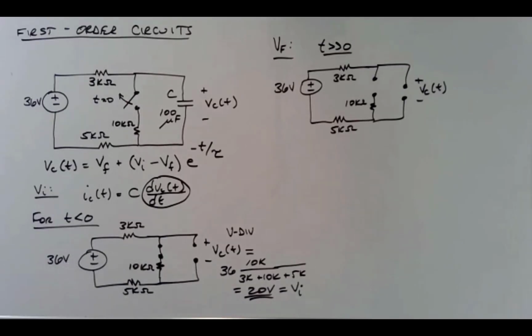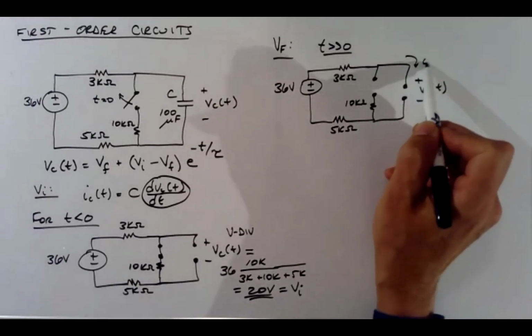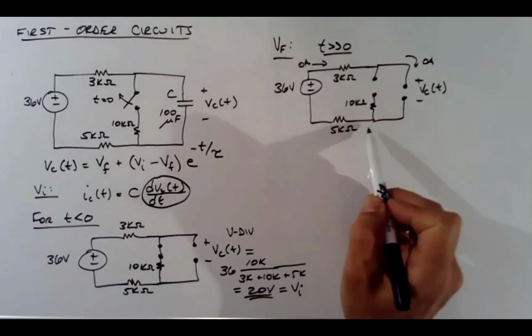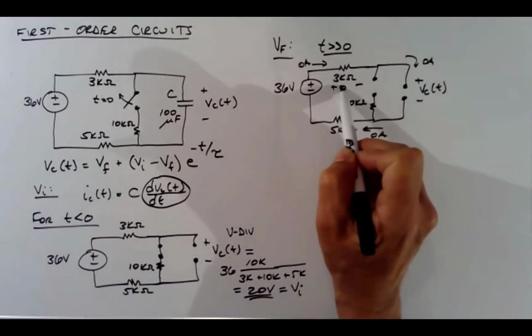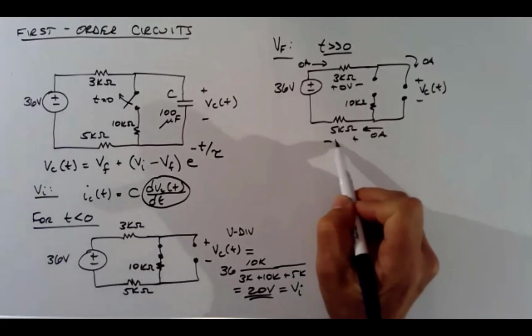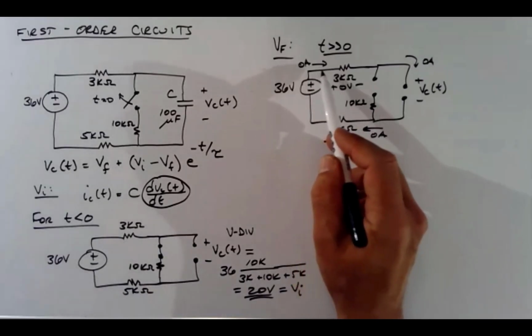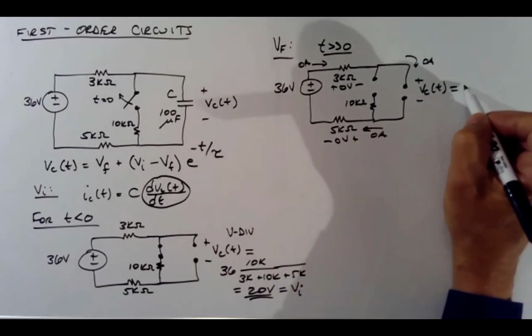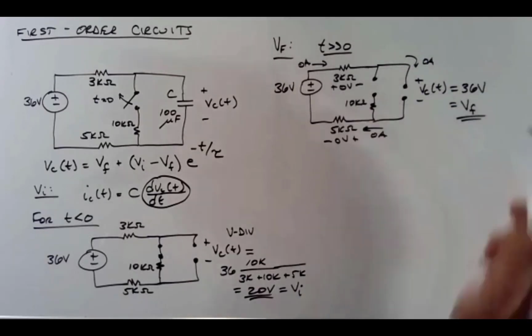Well, notice that I have no current flowing through any of these resistors, really. This is 0 amps, right? So there's no current flowing through this resistor. That's 0 amps. That's 0 amps. So Ohm's law says this is 0 volts across that resistor. This is 0 volts across that resistor. If I do run a KVL equation, I'd find that minus 36 plus VC of t equals 0. So VC of t equals 36 volts. Okay, so that's my VF value.